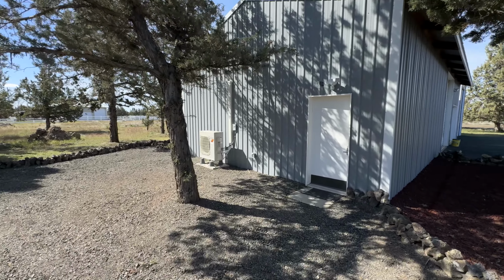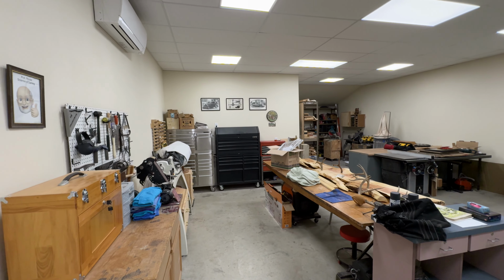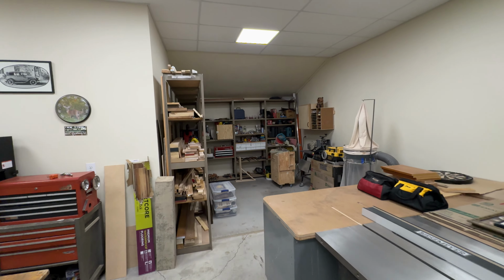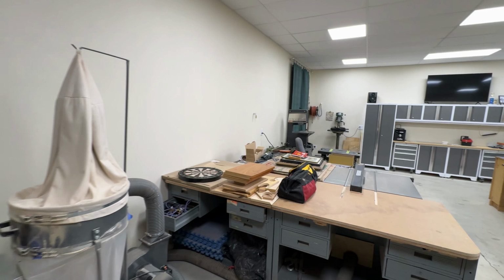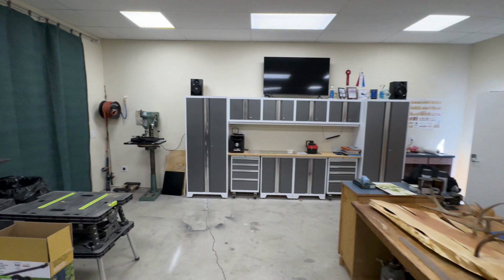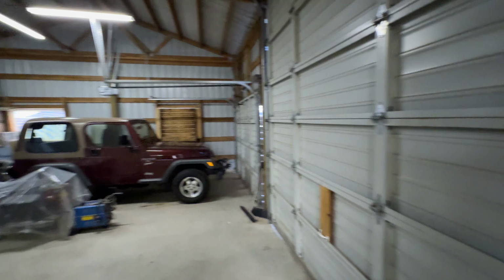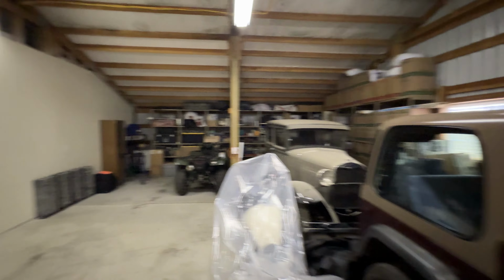This ductless heat pump unit is newer for the shop area. So heated and cooled with a ductless heat pump, fully insulated, amazing workshop. See there, you've got your chuck for plumbed air throughout. Just an awesome shop here.